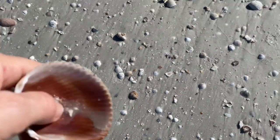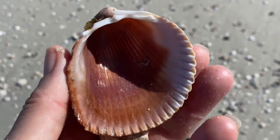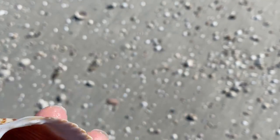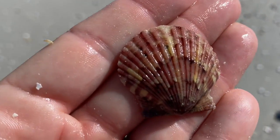A beach bowl. Yes, you really could use that as a beach bowl. If you didn't bring anything to put your little operculums in, you could use one of those, but that's also known as a giant Atlantic cockle. Oh, calico scallop, you have yellow in you. I don't normally see that.